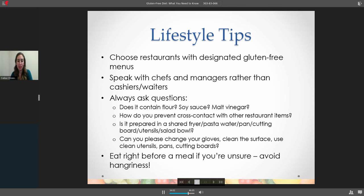Here's some lifestyle tips that I've learned along the way. Often easiest to choose restaurants with a designated gluten-free menu. Thankfully, there are a lot more restaurants that are doing their research and looking into the ingredients. Again, the gluten-free label does not necessarily mean the same thing to restaurants that it does on food products. So I still always ask questions, but it can help if we're all starting on the same page.